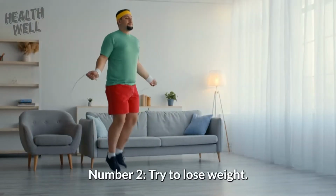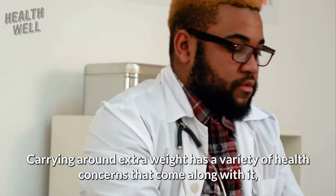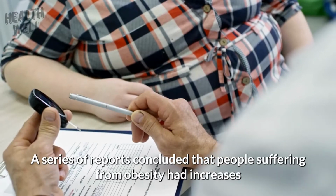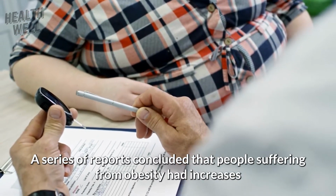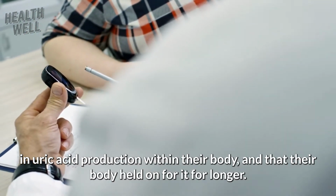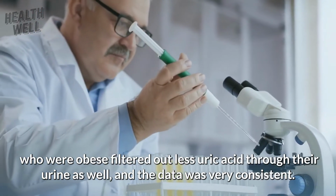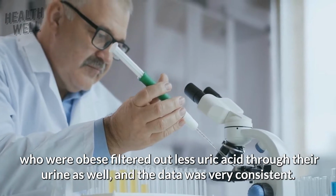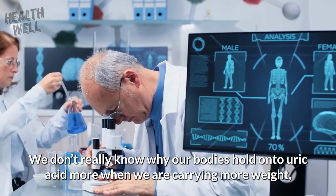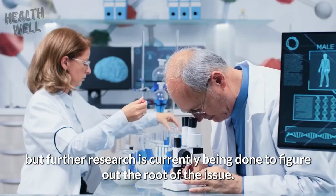Number 2. Try to lose weight. Carrying around extra weight has a variety of health concerns that come along with it, and your uric acid numbers can be counted among them. A series of reports concluded that people suffering from obesity had increases in uric acid production within their body, and that their body held onto it for longer. The urine samples of the subjects found that people who were obese filtered out less uric acid through their urine as well, and the data was very consistent. We don't really know why our bodies hold on to uric acid more when we are carrying more weight, but further research is currently being done to figure out the root of the issue.